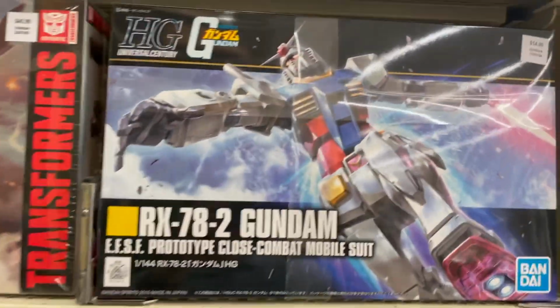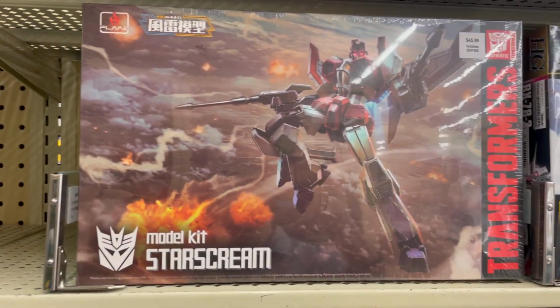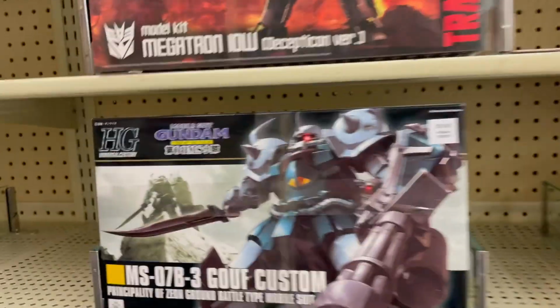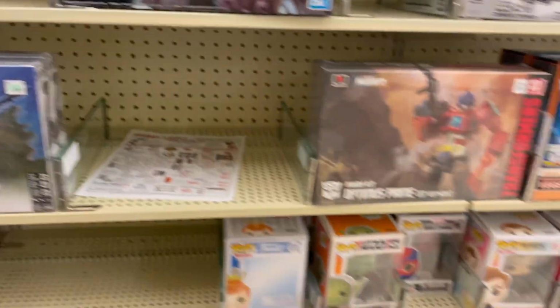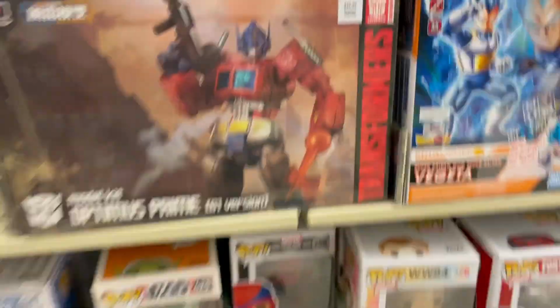Alright, so we got some new kits there. We got, of course, the RX-78, but looks like the rumors are true. They got some of the Transformers model kits. So they got Starscream. Ooh, they got a good custom. That's pretty cool. They got Megatron up here. They got, of course, G1 Prime, which I actually have in my backlog.